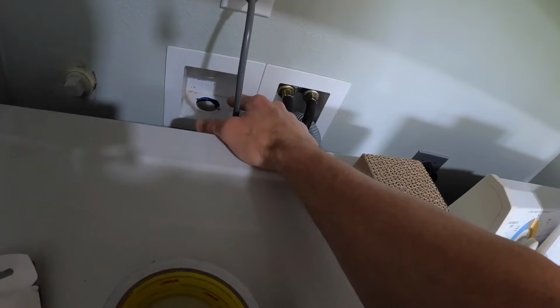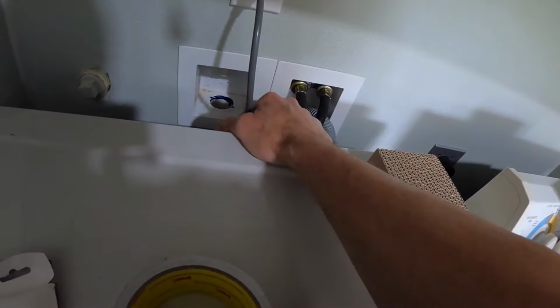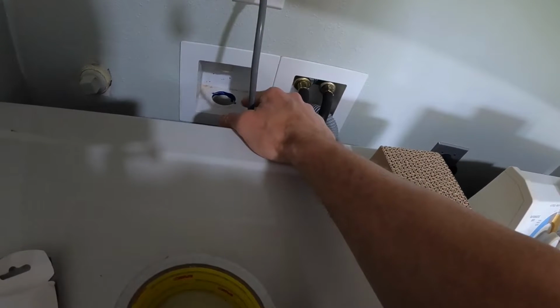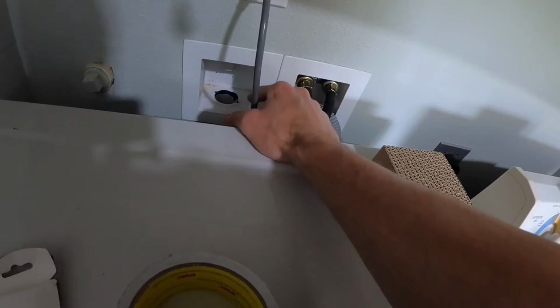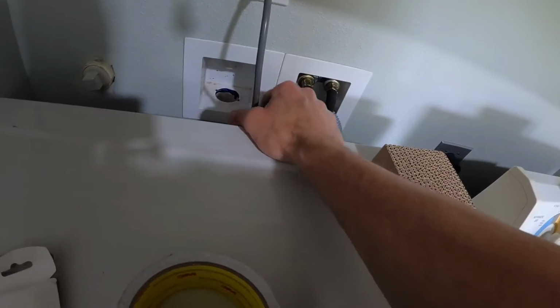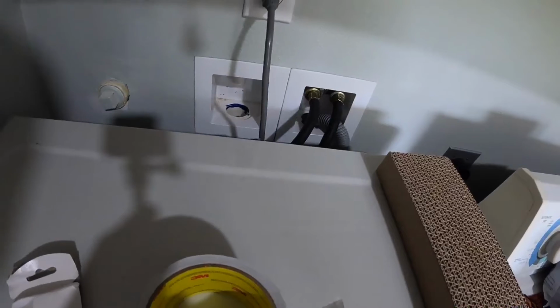This time of year, we're in heating phase, so not a whole lot of condensation can be coming out. But in the summer, when we start running the AC, we'll probably see that drip every now and again.